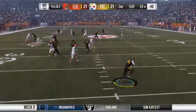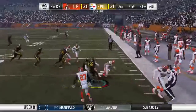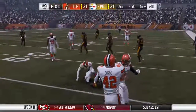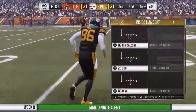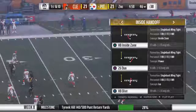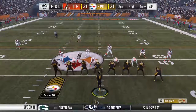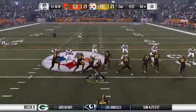And this will be taken at the 13. Excellent work on the run back there, 33 yards. And the Steelers will go on offense here, 1st and 10. The Steelers offense now, they get ready to head back on the field. The last possession, these guys were able to tie the game with a touchdown, and now they'll have a chance to move out in front.